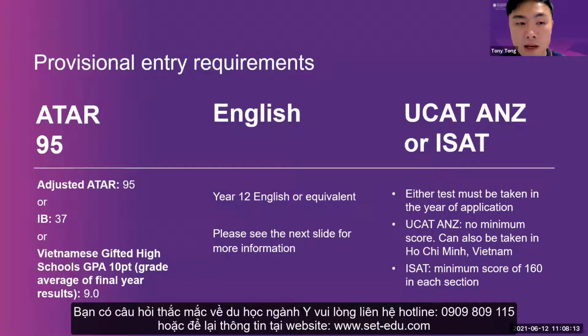Requirements: 895, or if you're doing IB, IB 37. For students in Vietnam, you will need to have a 9.0 out of 10 from your gifted high school. For English, if you're studying in Australia, easy. You just need to pass your year 12 English. We'll talk about more English requirements if you're overseas. And we will accept UCAT or ISAT.